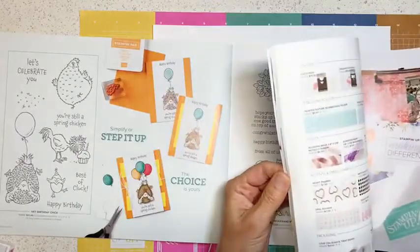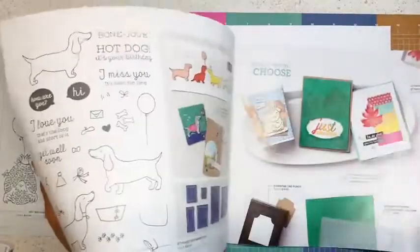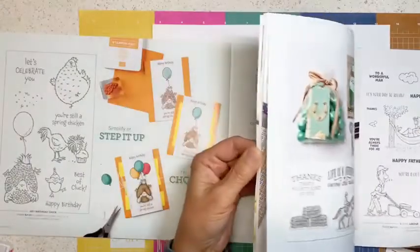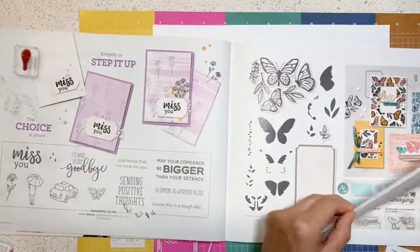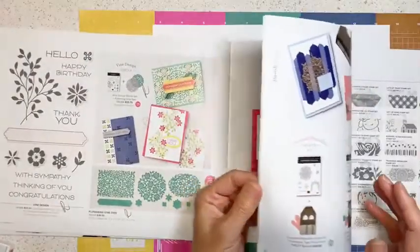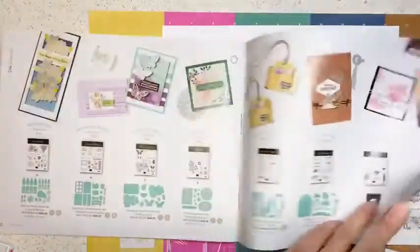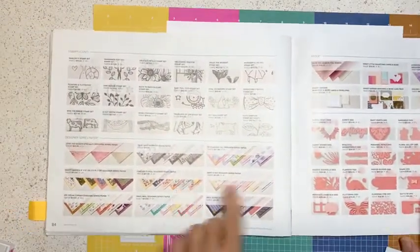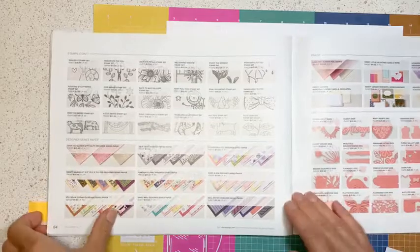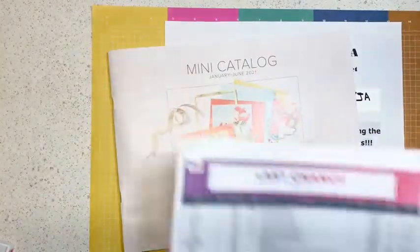A few of the things are sold out. I did not update this catalog with whatever was sold out, but I know that the ice cream paper is sold out. The wall suited designer series paper is sold out. I think the Sandy Sea is still available, so a few of them are still available. But today is the last day, and some of the items are discounted up to 50%.